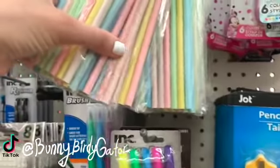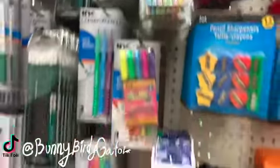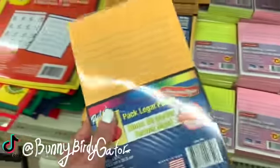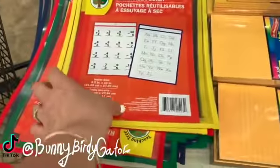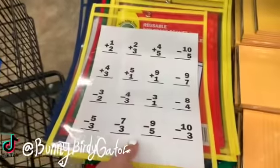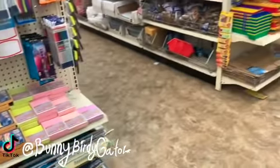Okay you guys, so I am on the next aisle now and I'm just discovering the prettiest pastel pencils. These are so cute. And then we also have some pretty paper down here as well. If you're into pastel like me, I think this is new, the orange. And then we have a bunch of these great reusable dry erase pockets. Maybe you're trying to keep your kids fresh with some writing or times tables over the summer. You could just slide it in. They can write on here and then erase it. I have a couple of those at home and I really, really like them.